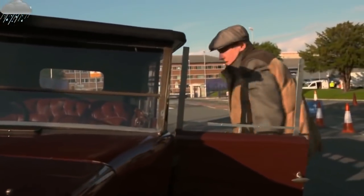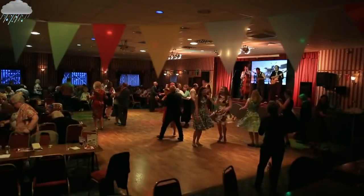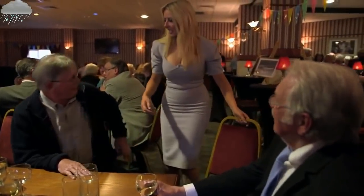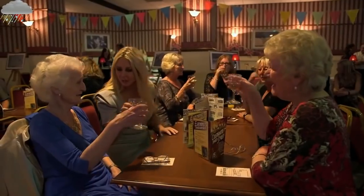From the bygone days of Vickers Armstrong, de Havilland and British Aerospace, veterans and ex-workers are getting together to celebrate 75 years of aircraft production at Broughton. I've been invited along, and there's no mistaking the pride still felt by the people here tonight. Everyone, in their own way, loved working here.